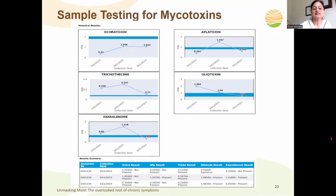The next thing we see is a graph, so this is over time. This person had their test done multiple times, and the blue line is where it was not detected. So ochratoxins were not detected, yet aflatoxin, which is in food, they were able to find once, even though initially it was below the range. Once the detoxification process was improved and they were able to get rid of things much better, we saw this number elevated. And once they continued to treat, they were able to bring that down to almost undetectable levels. Trichothecene, same thing, almost undetectable levels with treatment.